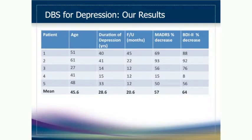When we looked at our results, and we're now out to a mean of nearly 21 months follow-up on these 5 patients, 2 of the patients are in remission. 2 of the patients have had a greater than 50% benefit in terms of their depression rating scales, and 1 of the patients only improved about 10% when you look at those 2 scales. So if you look at the scales on the right-hand side of the screen, what we're looking at is a mean reduction in their depression rating scores of around about 60%, which is fairly good for patients in their situation.